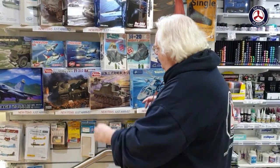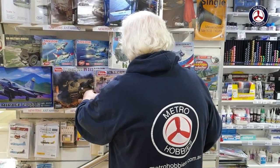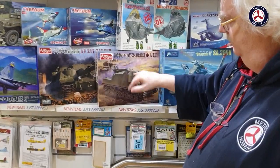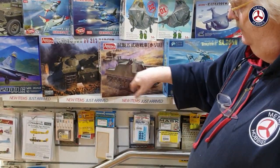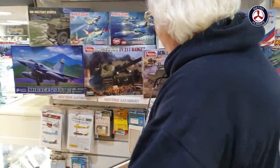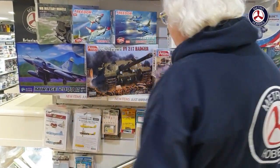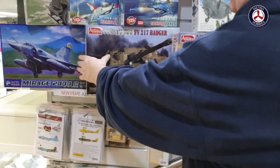Also from Amusing, this is the next version of the Japanese howitzer type gun or SP gun version. From Amusing as well, you've got the British heavy tank destroyer, the FV217 Badger, which has come out.